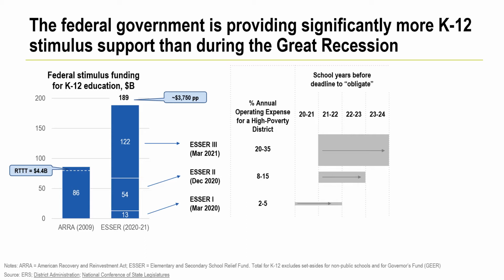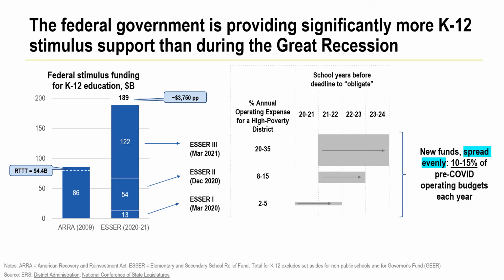In the first round, it was about 2 to 5%. By the time we got to the third round, that was about 20 to 35% of the operating expenses for a high poverty district. This means that if you were to spread the funds evenly over 3 years, which is not necessarily the best strategy, but just to get a sense of the magnitude of this, this represents about 10 to 15% of the pre-COVID budgets each year, which creates an enormous and unprecedented opportunity.